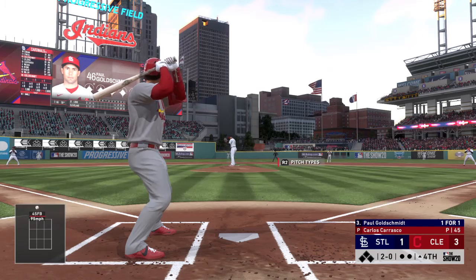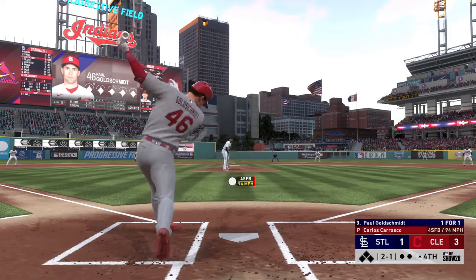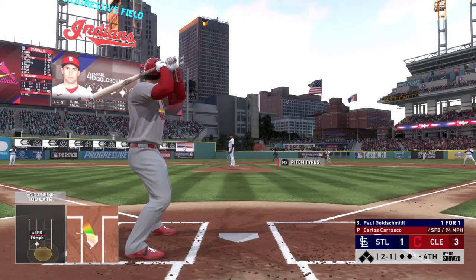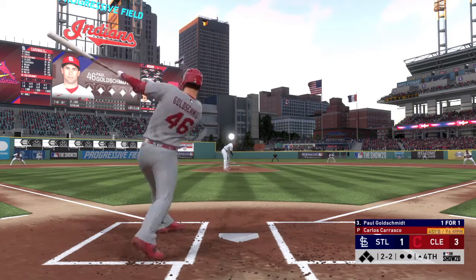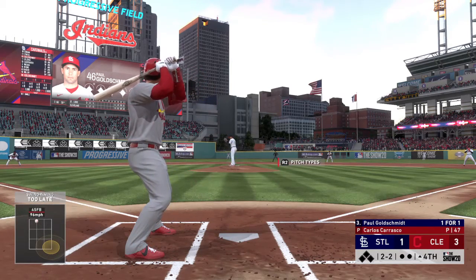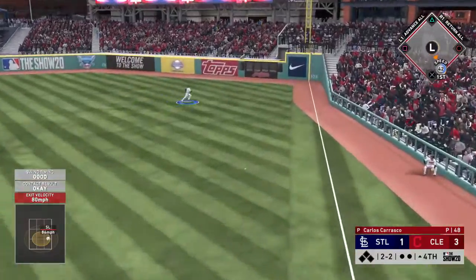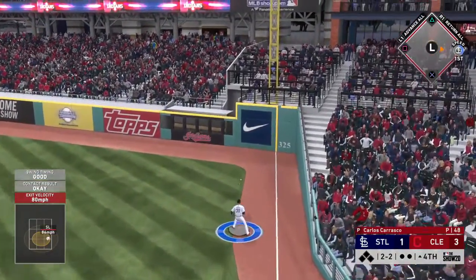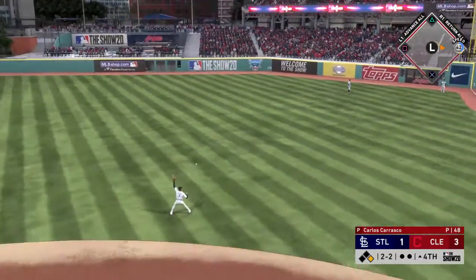2-0 now. Now the pitch. 2 balls and a strike to the St. Louis leadoff hitter. To 2-2 now. 2 balls, 2 strikes. Go to that well one more time. He's been late on the first 2. Line to the right side. And Goldschmidt's aboard. It's a base hit. So the inning's underway with the Cardinals getting their leadoff hitter on base.